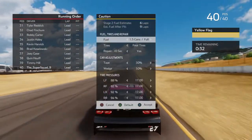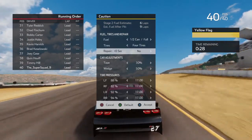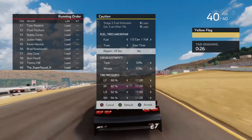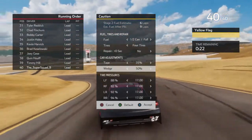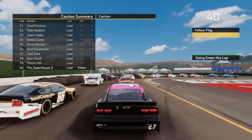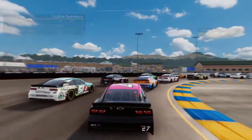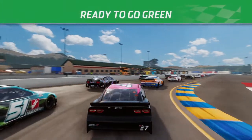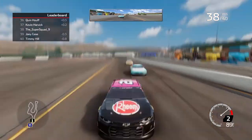Okay, we're gonna pit here for everything, because we're already in the back. Let's do that. Maybe put some more downforce on it with tape. We'll do that. Okay. So maybe the fresher tires will help us out. Maybe, maybe not. We'll see. Green flag's out again.